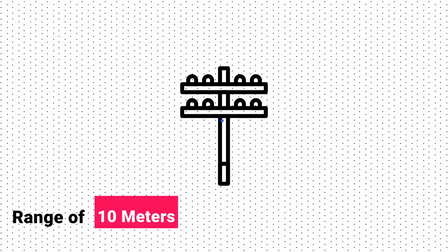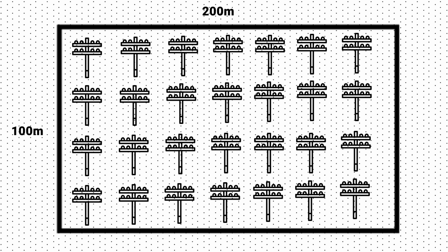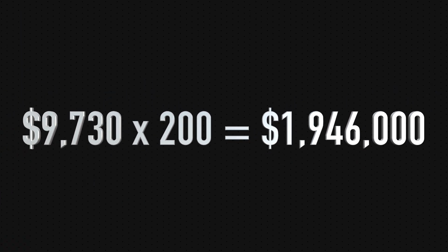The average city block in Chicago is 100 by 200 meters. That would mean that you would need roughly 10 small cells across and 20 small cells down for a total of 200 small cells. Each small cell has an estimated implementation cost of $9,730, according to an Accenture study. That would equal $1.95 million to blanket an average city block in Chicago with 5G.